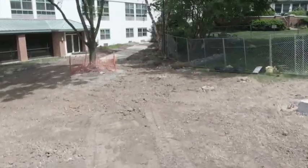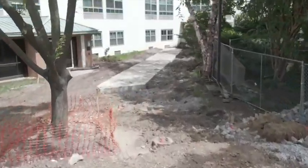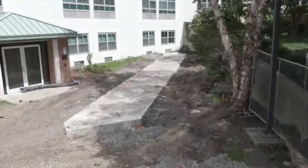So look for that. They've already poured the concrete slabs, and that work will continue. The steel work will begin next week, the week of June 7th or so.